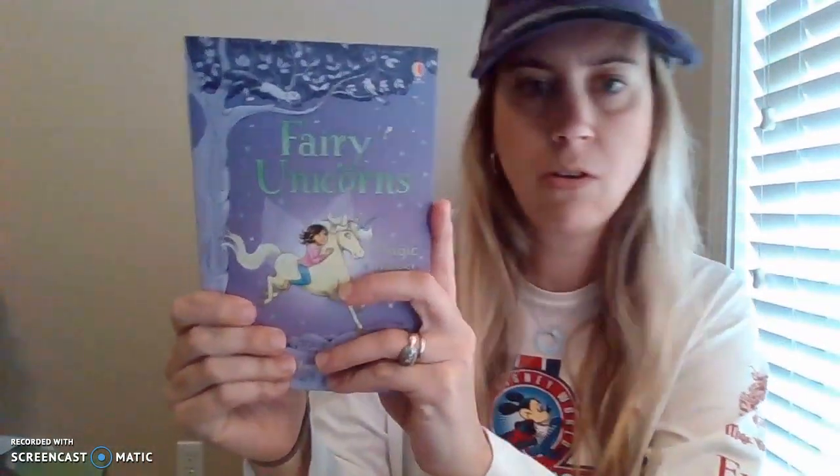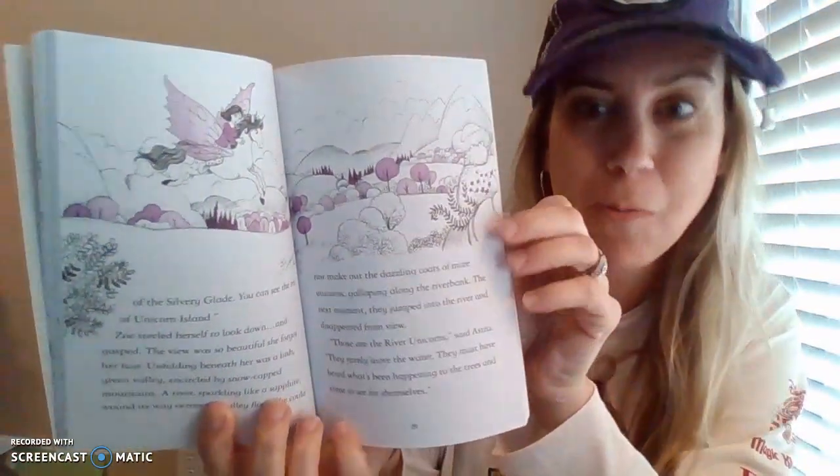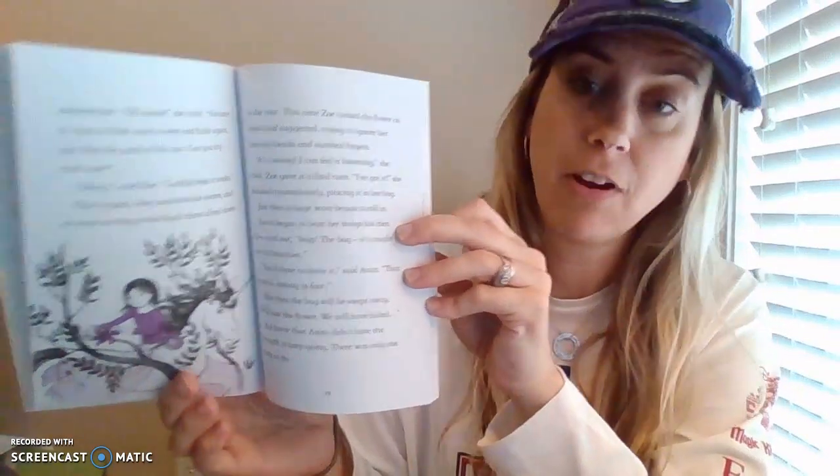And then we've got Fairy Unicorns. Oh, these do not last at my book fairs, you guys. They do not last. I do love these because if the cover is purple, then you know the inside additional ink is purple. There's green ones, pink ones. There's a whole series, and these are fantastic. Everything you would think in Fairy Unicorns. Zoe is staying with her great aunt when she discovers a magical world full of fairy unicorns. But soon, Zoe finds out that Unicorn Island is in terrible danger. Can Zoe and her new unicorn friend Astra save the island before it's too late? So good.